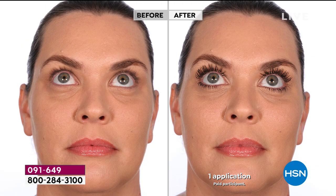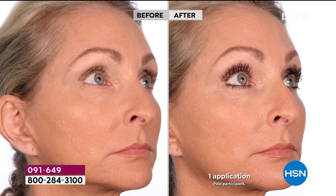Look at the before and after. If you've been struggling and looking at your eyes saying, I need this lift, I want them to look more awake and more open, how can I do it fast and easy? Lash Idole is your answer. Look at this after. Look at how much brighter, bigger, wider, whiter her eyes look just by applying one application. These are one coat of Lash Idole. That's the power of a good mascara. Actually, not a good mascara, a fabulous mascara.